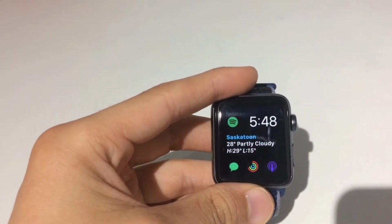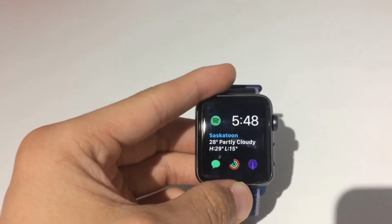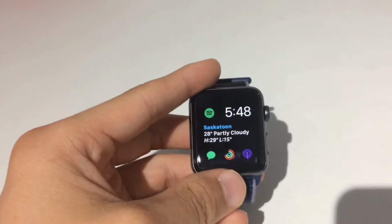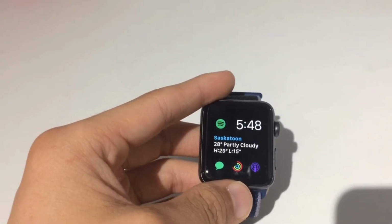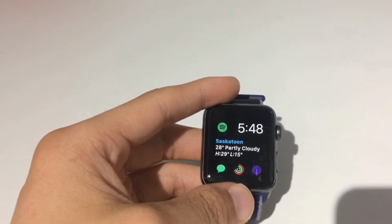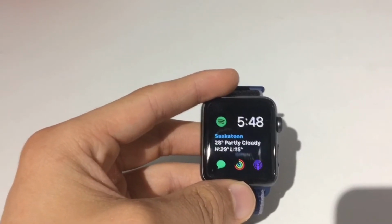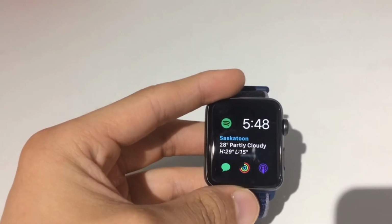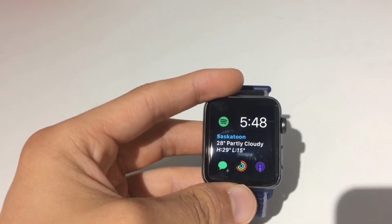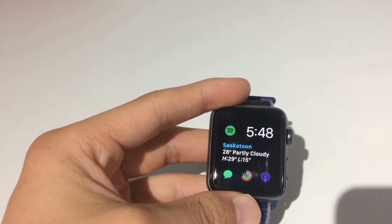So that is the new sleep mode, and it does not drain your battery as much as other sleep apps. I used it one night and it just didn't drain it as much as using other apps. Using other apps would drain it about 10 to 15%, but with this sleep mode I barely saw a drop. Obviously you get a little bit of a drop, somewhere in between 5 and 10%, but not as much as when you use other sleep apps. So that is the new sleep tracking mode for your Apple Watch.